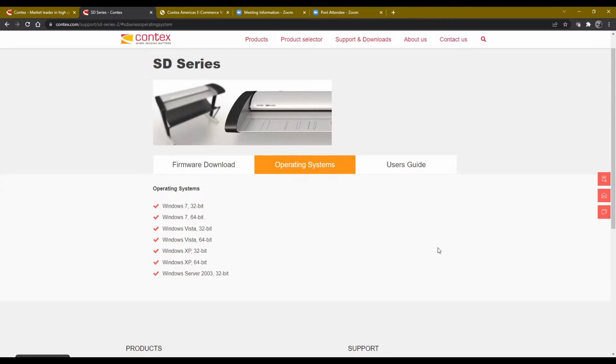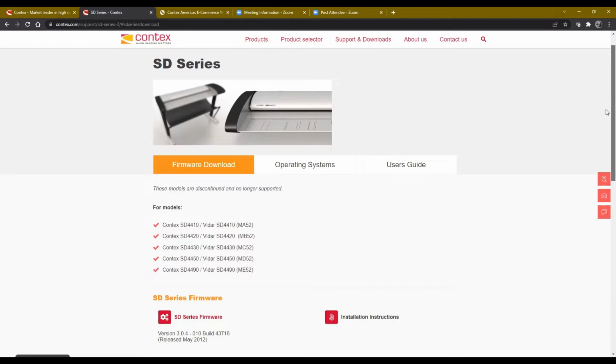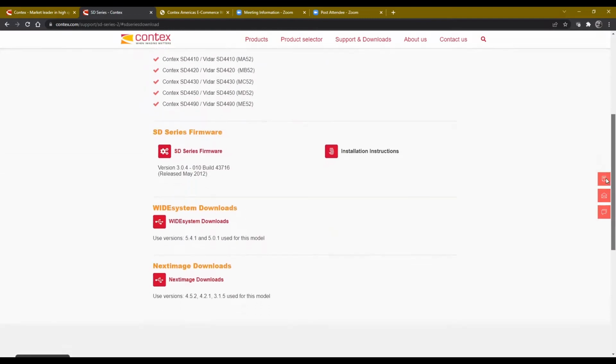But if you go to the download section, the proper version of Wide System, which is the driver set for the scanner, as well as Nextimage, is available there for download. But again, it's going to be Windows 7 based is the best you're going to get for it. And then for Mac, you would need an older Mac, or you would need to run an older Windows partition on that Mac to do that?